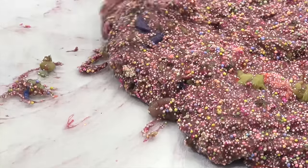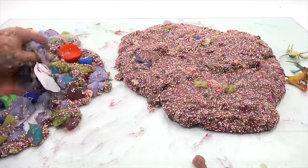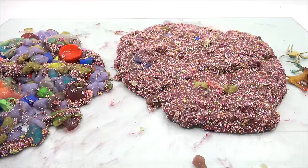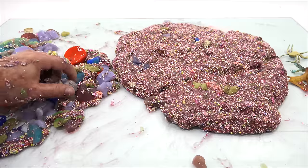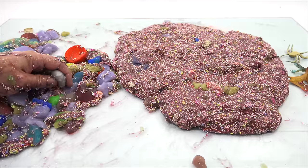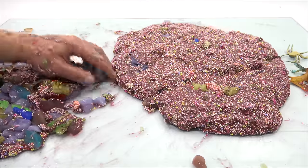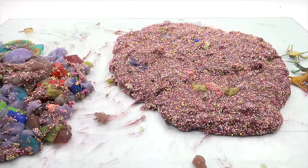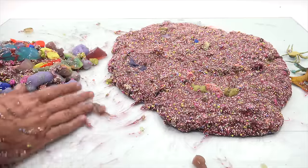Here's the leftovers. It's got definitely a different sound, different consistency to it. More squishy. Alien head. Yeah, not much I could do with that.